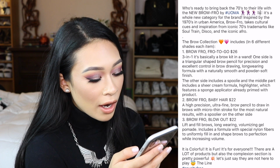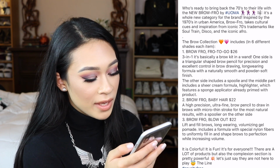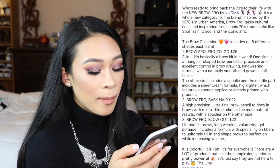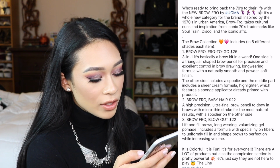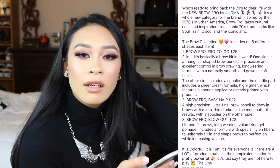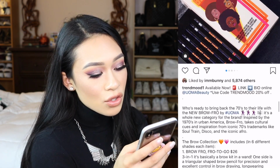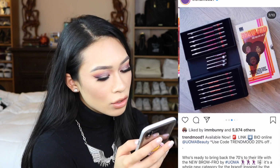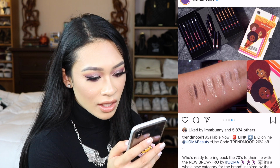You get the Brow-Fro Baby Hair. The first one was called Fro to Go. The second one is Baby Hair, and that is an ultra-fine brow pencil, kind of like a Brow Wiz. And then you also have their Blowout, which is $22, and that is a volumizing gel pomade, so kind of like the gel pomade from ABH. This is very interesting. I'm intrigued to see how people like it compared to Anastasia and to Benefit. So yeah, this seems really, really interesting and cool.